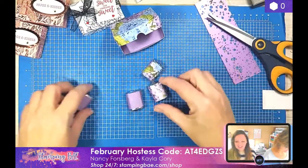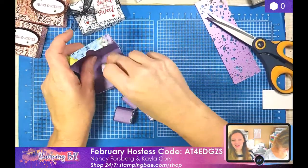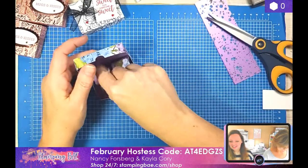Okay, so now we got two and two. How dang cute, you guys. Oh, my gosh. I love purple. I love purple.